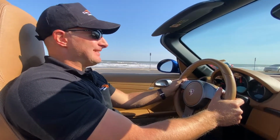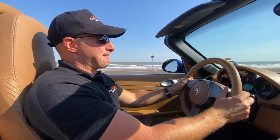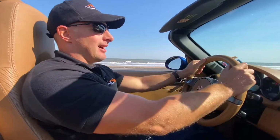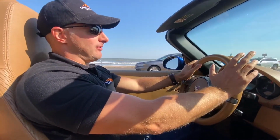Now, the Boxster stigma, I have to say, I do feel it a bit here. You know, a bit ashamed when I pull down my hat a little bit further. So it's definitely real. But if you don't care about that and you just want fun or to bring it around the track, you're going to have fun. I've been smiling all day driving this car, so what does that say? Again, depending on your budget, I would definitely buy it.